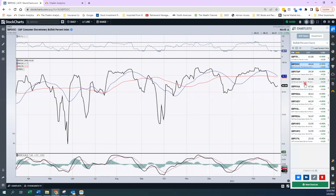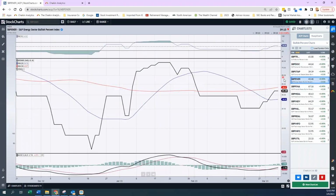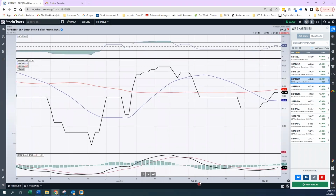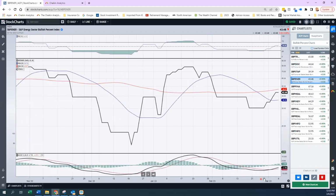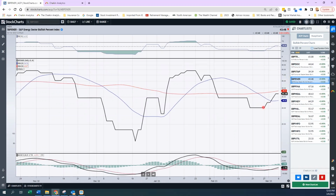So, kind of seeing that. I want to look at energy because we have seen a trend change in energy from the relative strength change. And again, it's not a very dramatic move in the last couple of weeks, but coming off that 30 level, which was typically oversold the way I learned it, moving higher.